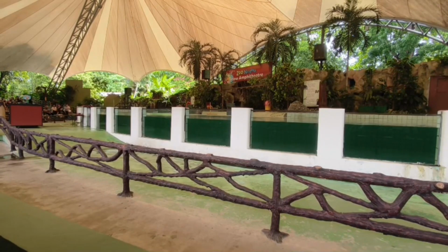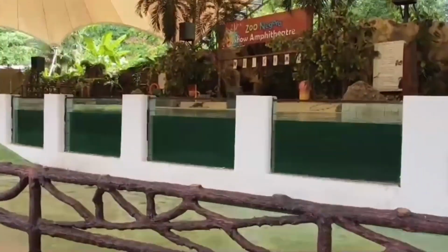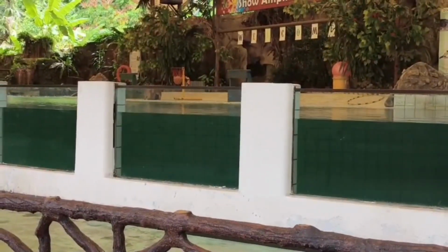In part 2 of our Zoo Negara adventure, we are heading into the fun side of the zoo. From playful animal show to cuddly creature in the petting zone, and even walking into the bird paradise. So let's go.